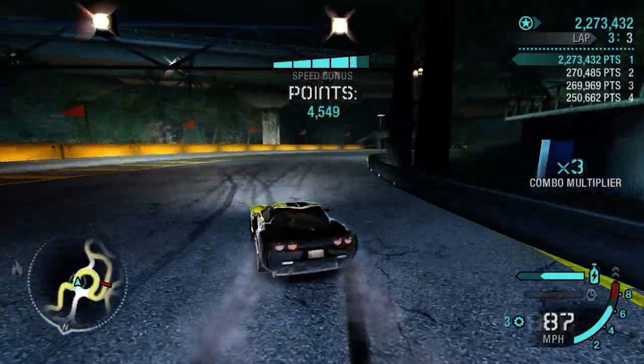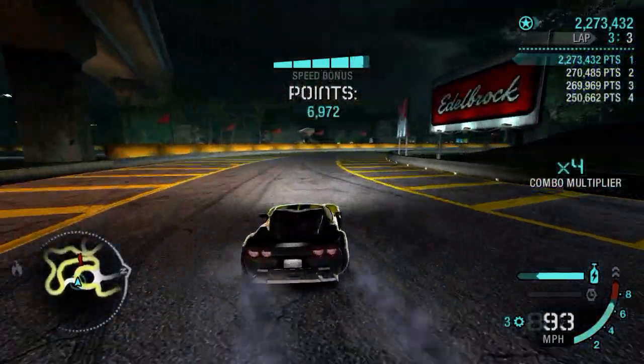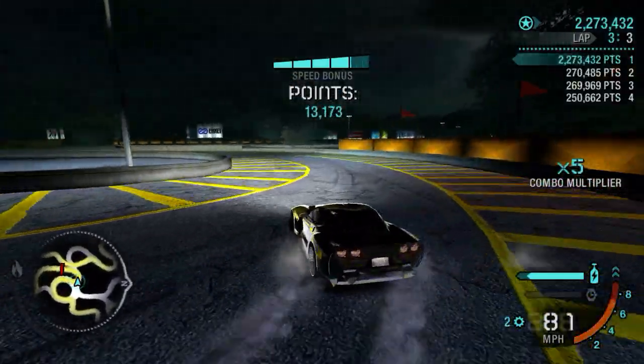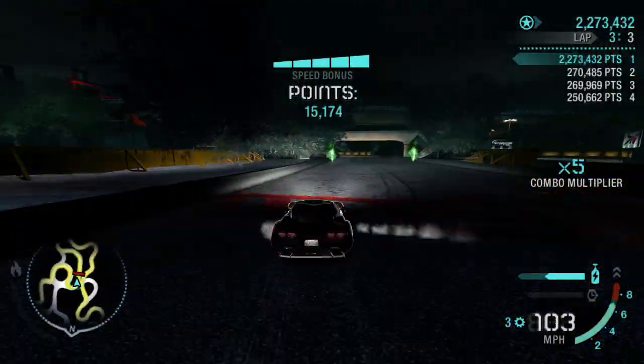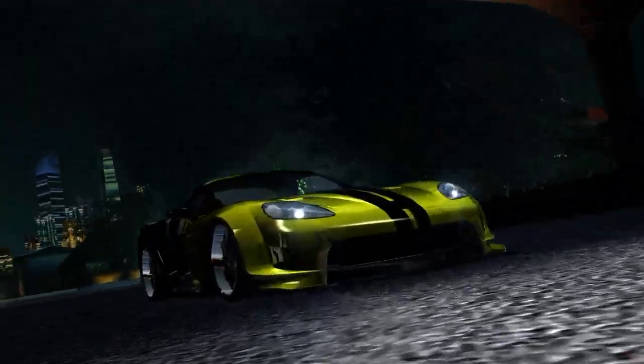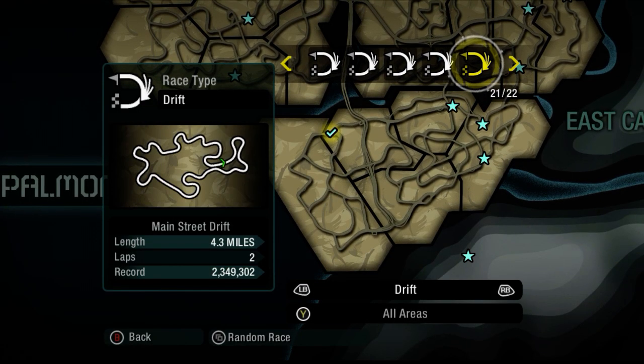even though I don't play Carbon a whole lot these days, it's reassuring to know that I can at least get some pretty good drift scores in this game. I'm perfectly happy with a 2.3 million. So yeah, there you go. I passed it with both cars, with the Viper by a pretty decent margin, and with the Corvette by a country mile. In fact, I doubled the target with the Corvette.